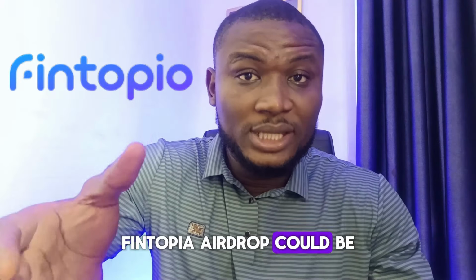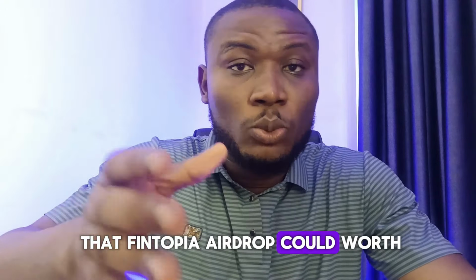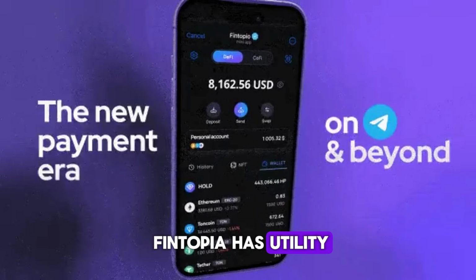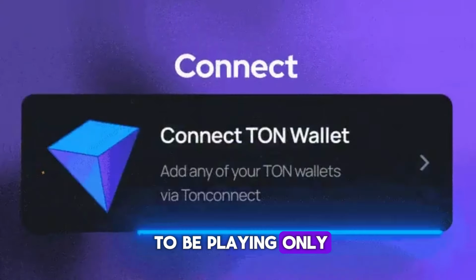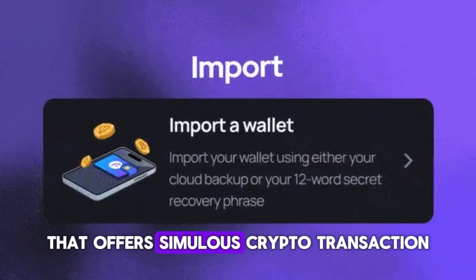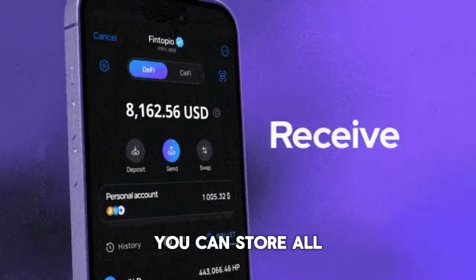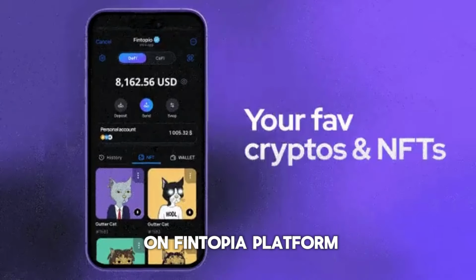Fintopio Airdrop could be the next dog coin. There is a high chance that Fintopio Airdrop could be worth thousands of dollars because Fintopio has utility, unlike other Telegram bots where you just have to be playing video games. Fintopio is a Web3 crypto wallet that offers seamless crypto transactions in sending and receiving crypto. You can store all your cryptocurrencies, NFTs, and trade P2P on the Fintopio platform.